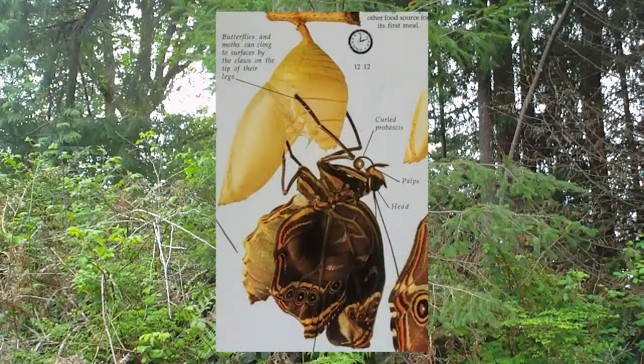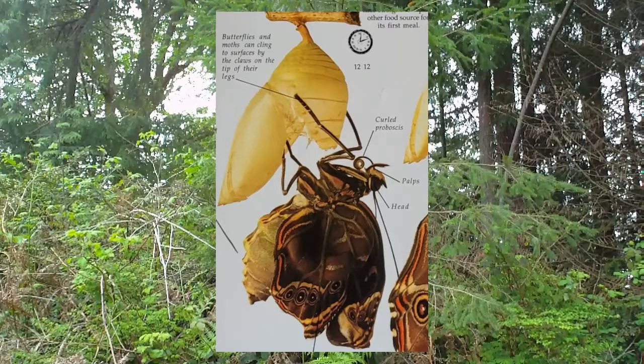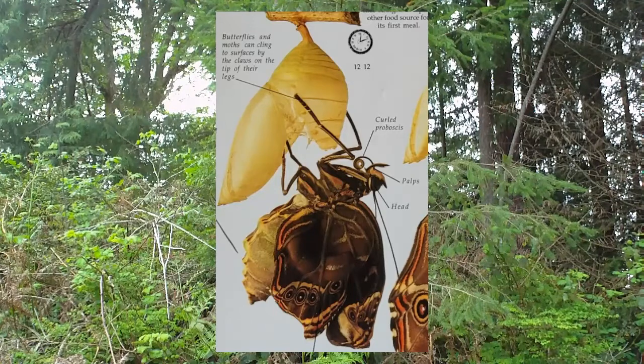Step six, becoming its full size. By now, the veins in the wings have almost filled with blood, and it is possible to see the wings visibly expanding. The expansion must take place fairly rapidly, or the wings will dry before they have reached their full size. If this happens, the butterfly may be too crippled to fly.